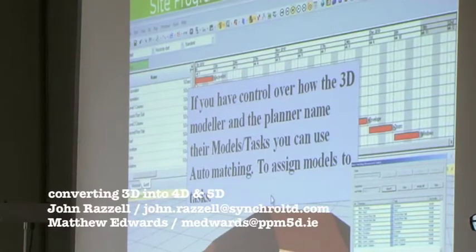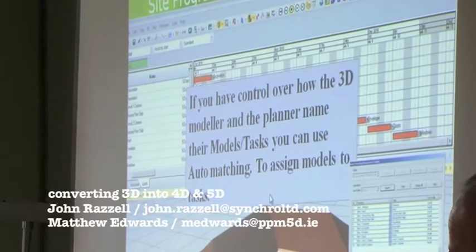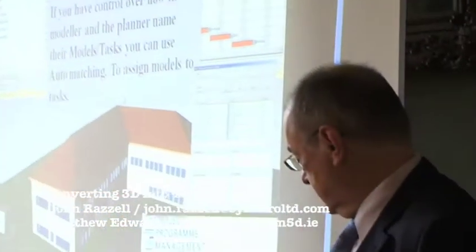Do you just want to touch on that, John? Yeah, as it said, what this allows you to do is bring in the model, bring in the schedule, and automatically link them together. It's great if everyone calls a window, window 1, window 2. But we do have the ability to write algorithms so that you can cross-relate different ways of naming, so that you don't have to have it absolutely exactly right.